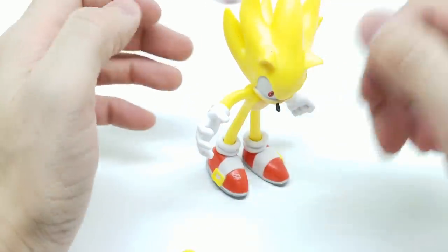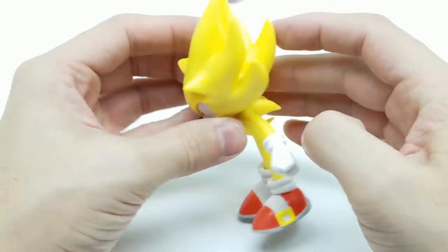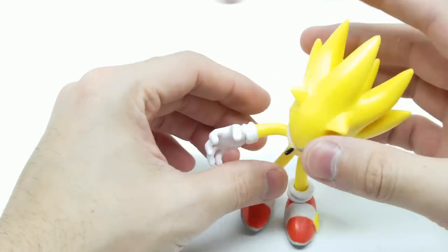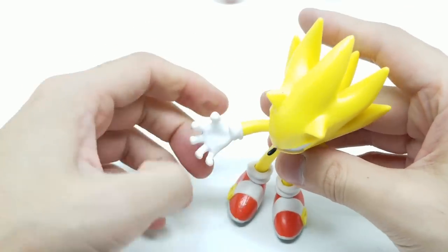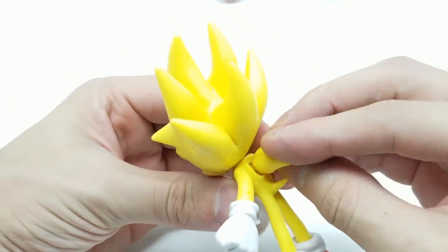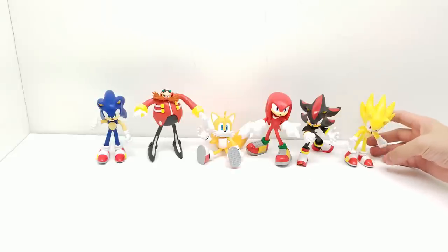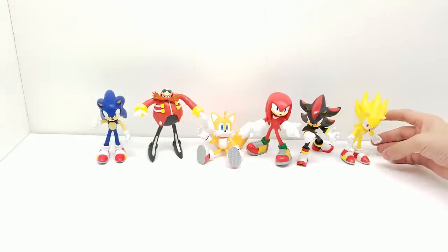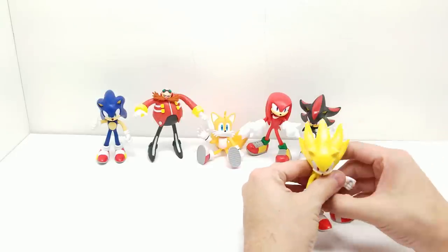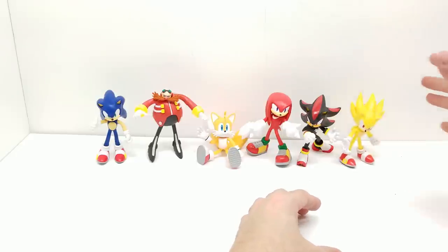Alright, sorry about this, guys. Okay, this looks like this. So we're definitely probably gonna have to glue that. So, that's alright. Okay, so super cool, except this part popped out. So we'll set this aside over here. There we are. There we go. Finally. Okay, almost done.